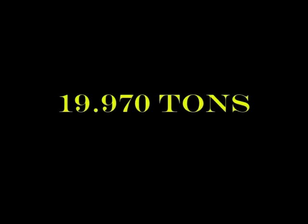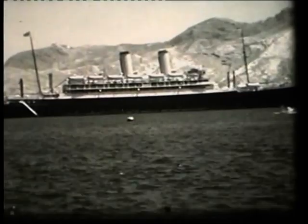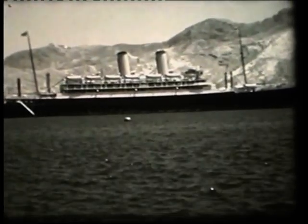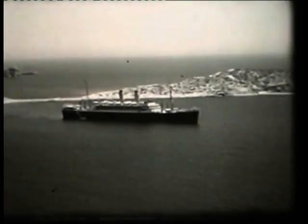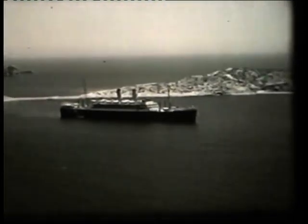And now we revert to another 20,000 tonner, the Orontes. She's seen here on a Mediterranean cruise. A short clip in colour.